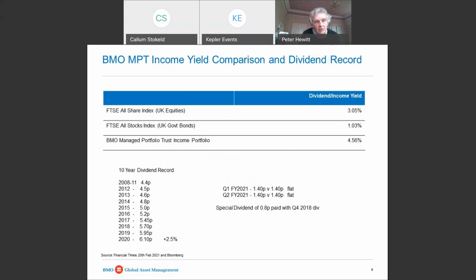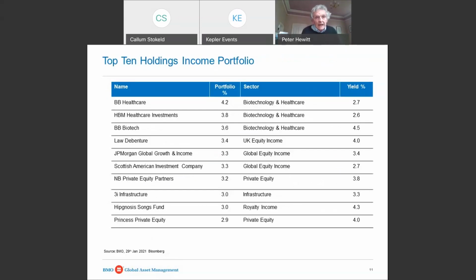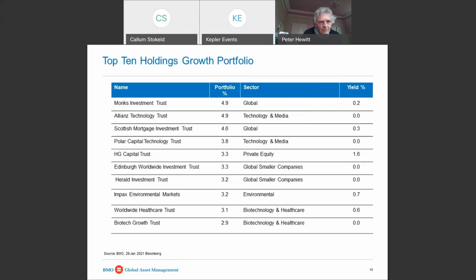Now, let's get on to the portfolios themselves. And I've just got here the top 10 of the income portfolio, sorry, I've got the growth portfolio. And here you can see what the top 10 holdings are. And they've got a big bias towards what you might term secular growth. That's the core of the portfolio. I take a genuinely long-term view. I'm not thinking about the next month or quarter or even year. I'm trying to think about trusts that will generate strong returns over the next 5 years.